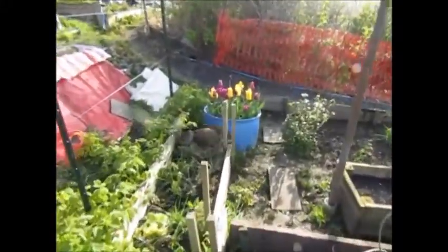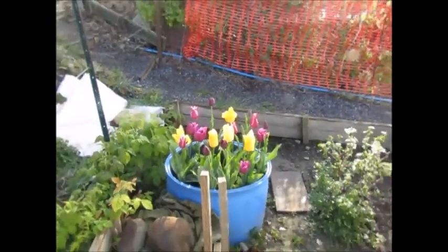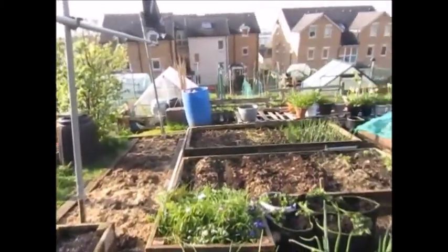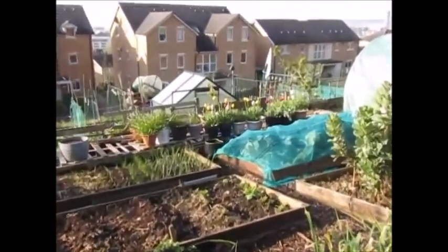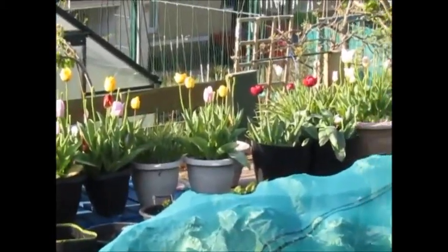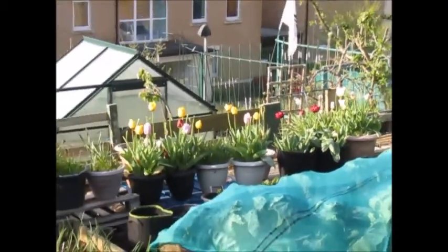Tulips have been blooming for about a month. There's a nice splash of colour over here. So there's a bit of colour. They are just starting to finish by now.